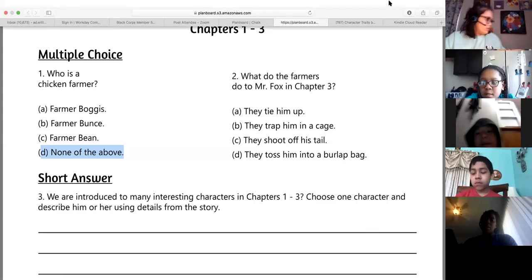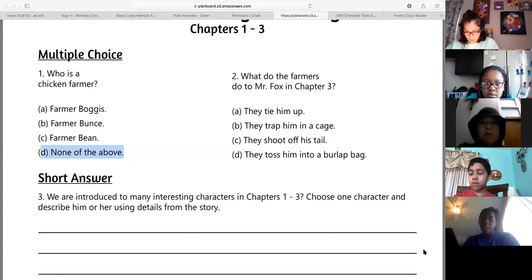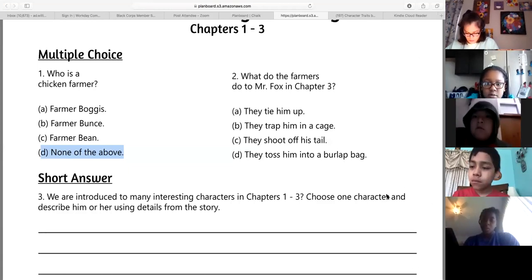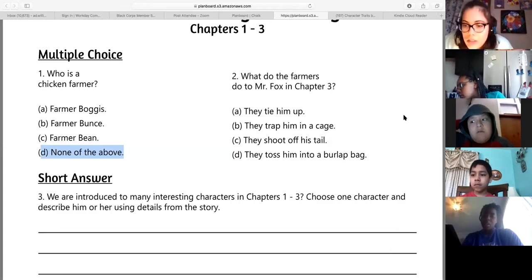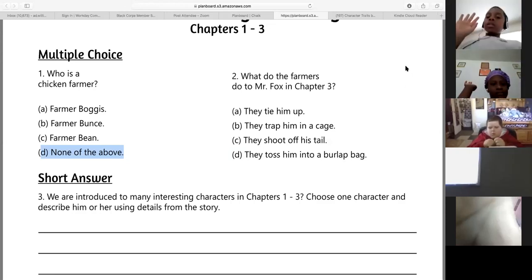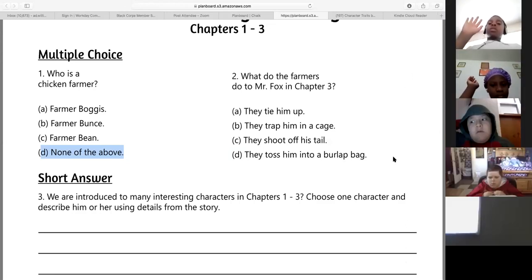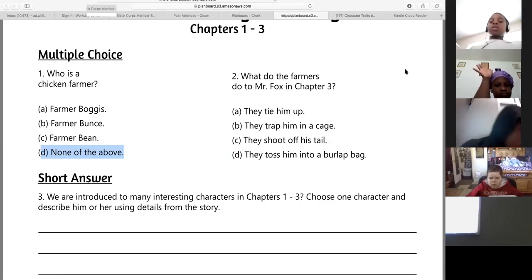Esteban, I see your hand up. Go ahead, Esteban. Breaking up a little bit. I'm not able to hear Esteban. Me neither. What did you say? Where do we answer this? You answer it on a scrap sheet of paper. Oh, okay. For math. Okay.